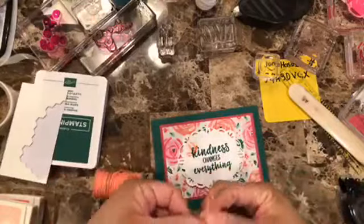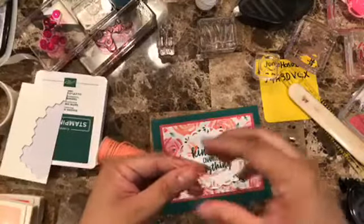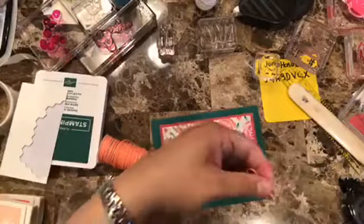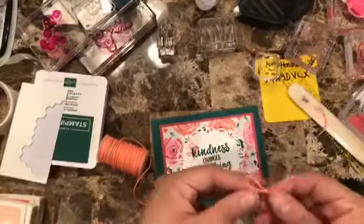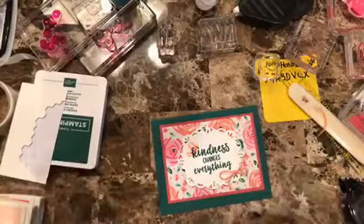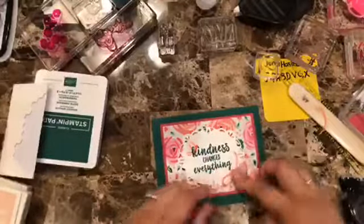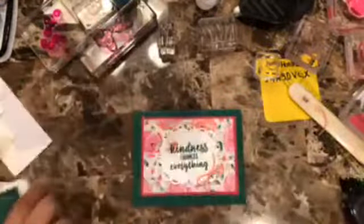That way I can bring things together. And I'm just going to go with these. Alright. There we go. I'm going to put another one here. That way I have something with texture on my card. Like I said, I'm liking a lot this Nature's Twine. Alright. So here we go. Very simple, real quick and easy.